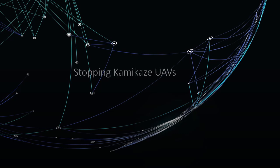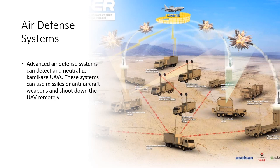Hi guys, we're going to talk about stopping kamikaze drones. First, air defense systems. Advanced air defense systems can detect and neutralize kamikaze drones. These systems can use missiles or anti-aircraft weapons and shoot down the drone remotely.